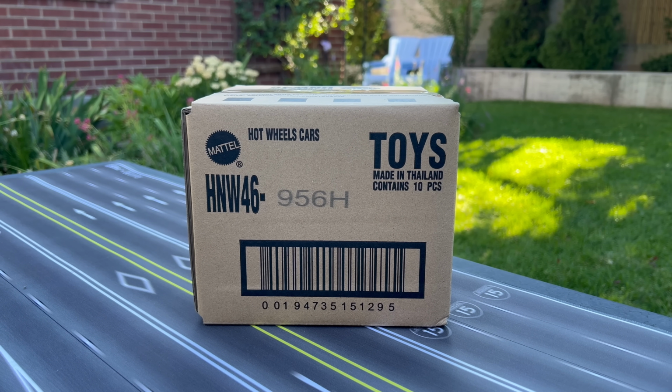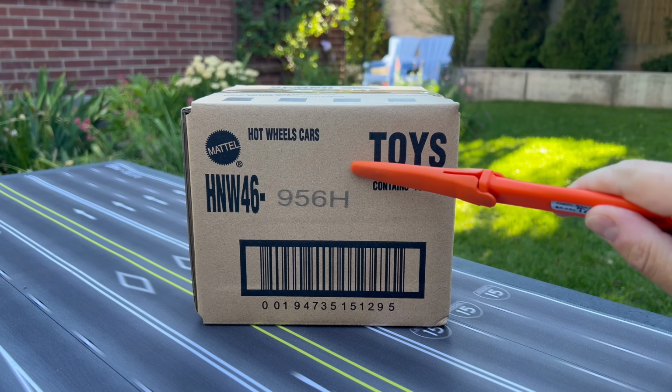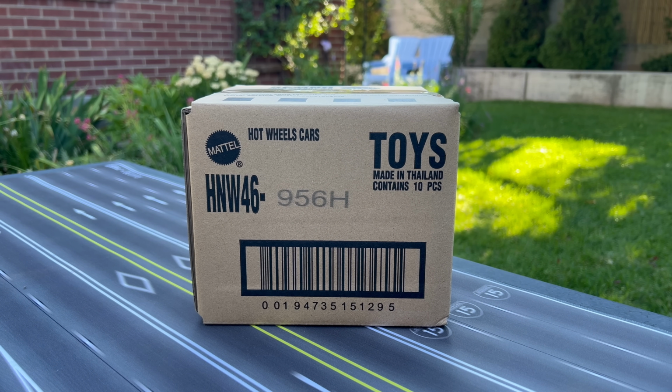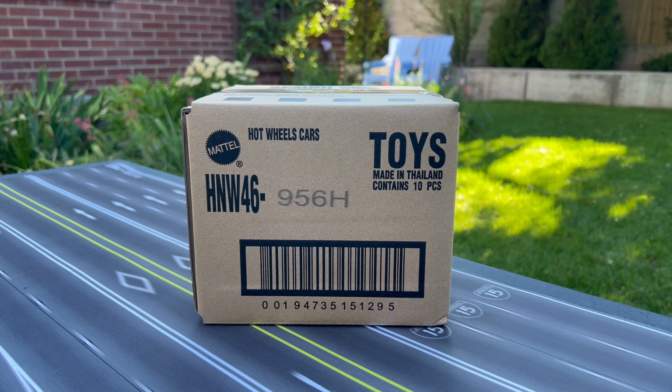Hello everybody, this is a Lamley unboxing, brand new Hot Wheels Premium. This is Fast and Furious, I guess you'll call this the H case, right? I believe so. This is the box that it was sent in. There's Fast and Furious in there according to Mattel. We're going to cut this open and have a look at the next mix of Fast and Furious Premium.